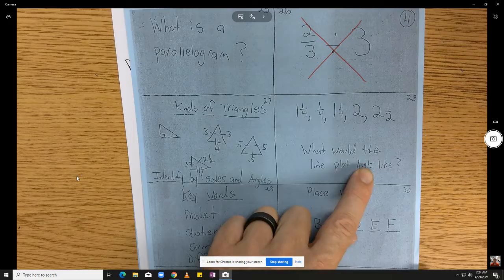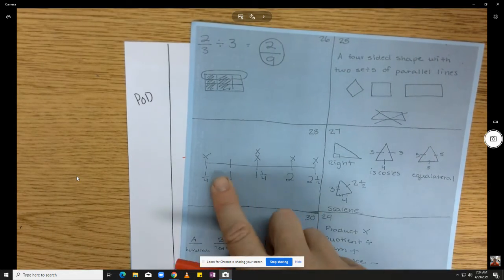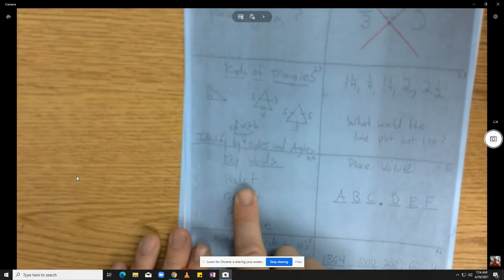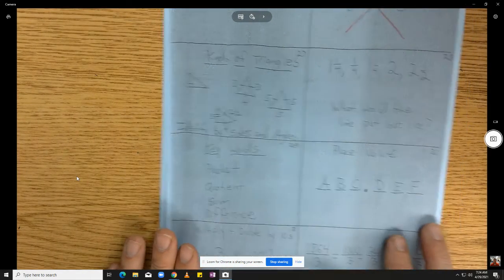What is a line plot? Let's just take a look at it. It's easier. Remember, it's just a line, like a number line with x's above it. The x's represent however many things there are. Product is multiply. Quotient is divide. Sum is add. Difference is subtract.